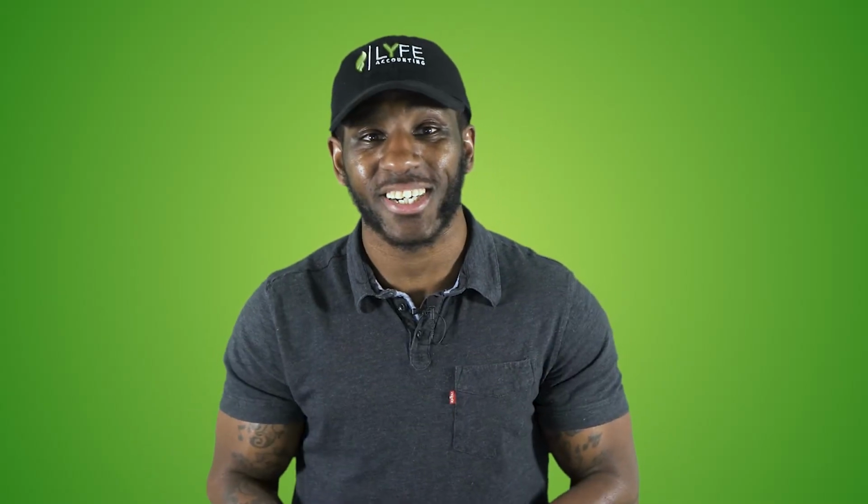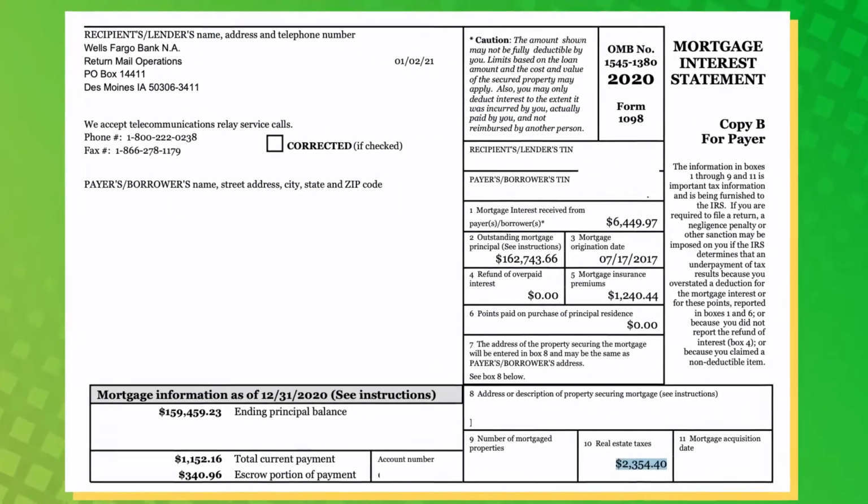Now, the best way to know how much you paid in interest each year would be to look at the form your mortgage servicer sends you each year. And that form is called Form 1098.